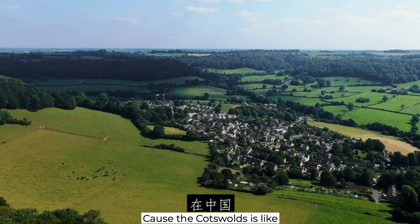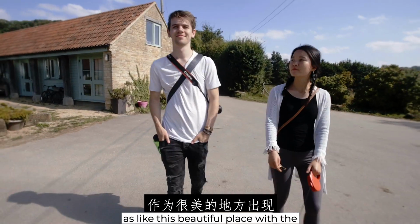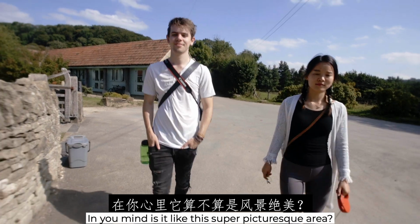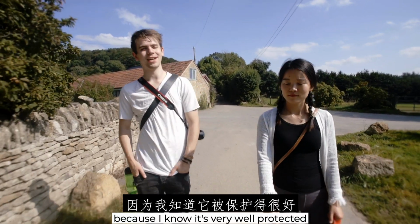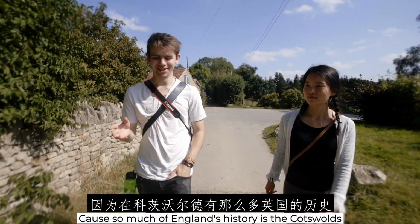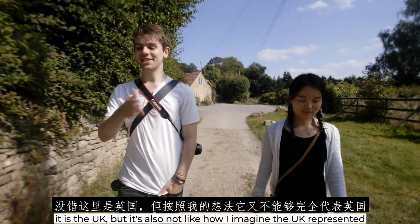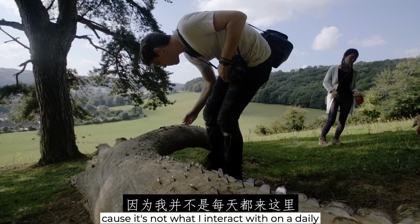Because the Cotswolds, in China, you see it all over Chinese social media. It's like this beautiful place with the Cotswold stone and stuff. Do you think it's this super picturesque area? I mean, it kind of is, because I know it's very well protected, but in my eyes it's like old-fashioned UK, because so much of England's history is in the Cotswolds, the buildings, the stone, the town layouts. It sort of feels like it is the UK, but it's also not how I imagine the UK represented, because it's not what I interact with daily.